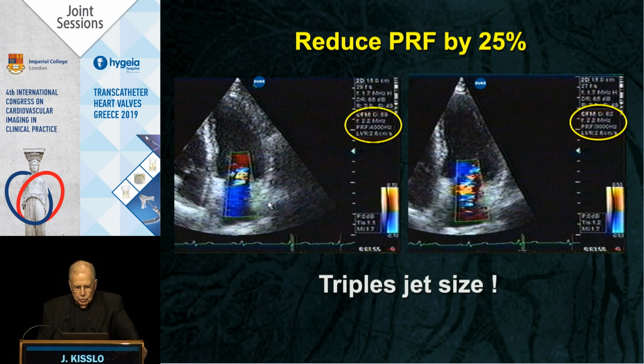Here the PRF can change. If the PRF, which changes the Nyquist, changes by 25%, you triple the size of the jet. We're dealing with dial-a-jet here. So please understand how the machines work. Many of you are in university hospitals. The quality is generally good. But with 600 of these places coming out there, sticking these devices in the USA, I'll bet you we're dealing with the exact same people that submitted the fen-phen claims.